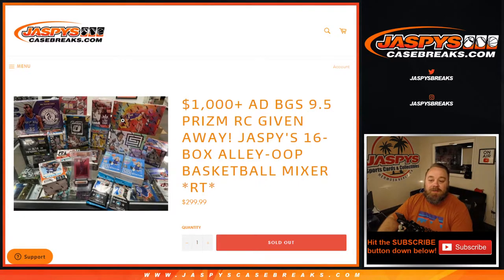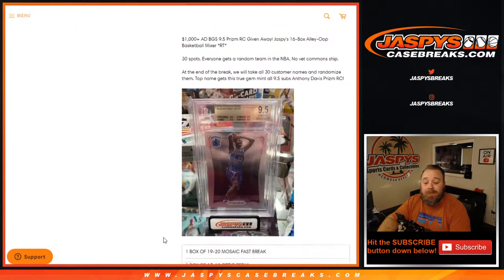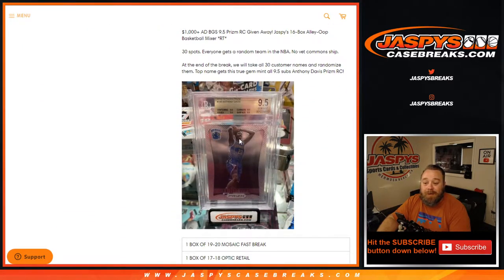Hi everyone, Sean with JaspysCaseBreaks.com here doing Jaspy's 16-box alley-oop basketball mixer, where we're giving away an Anthony Davis Prism Rookie BGS 9.5, over $1,000 value. So, beautiful looking card there, and it's a true gem mint. All subgrades are also a 9.5 on there, so nothing to be mad about with that.